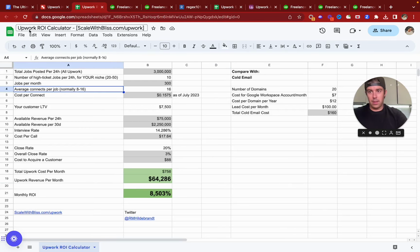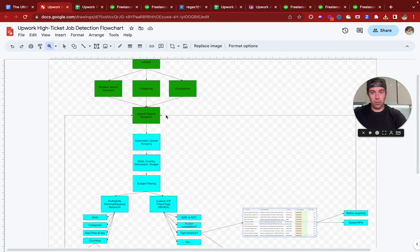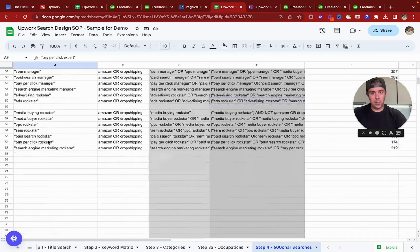I will link this ROI calculator below so you can see if Upwork is right for you. I think for most people it totally is, because if you think about it, maybe you send 10 applications per day. Maybe you go crazy and send 20 applications per day. You have a VA whose only job it is to send applications, right? Now, your customer LTV, maybe that's $5,000 per customer. Maybe you're a little better at selling than the guy I was talking to today, and you're at $128,000 extra per month. To do all this properly, to actually get these jobs that are the most volume, you have to go through this process, going through all these keywords. You have to do that kind of stuff.